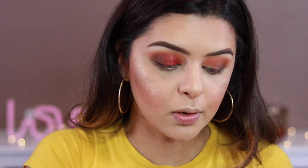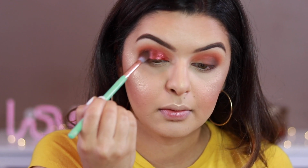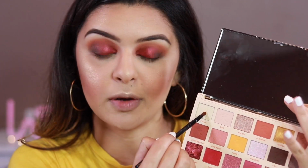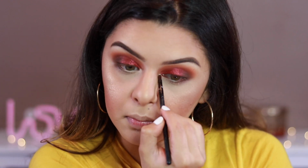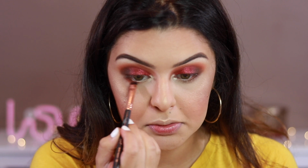I'm going to be going to Cola, which is a dark brown, and I'm just blending this out on the outer corner. I'm going to go with the shade Iconic right here, and I'm putting this one on my inner corner. For my lower lash, I'm just going to be taking Pumpkin and Gingerbread, mixing these two and just blending them out on my lower lash.